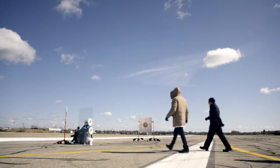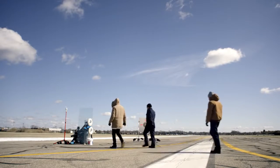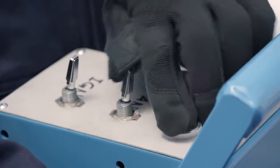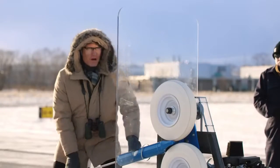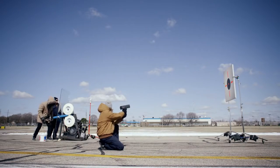Your typical pitching machine can launch a ball up to 90 miles an hour. Pathetic. The EcoBoost is gonna crush those numbers. First, the speed test. Ball number one, fire!